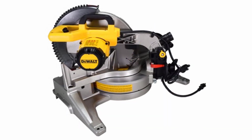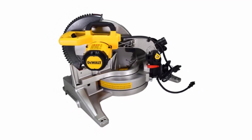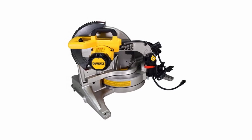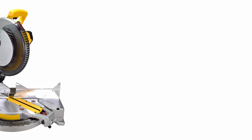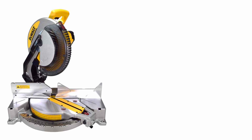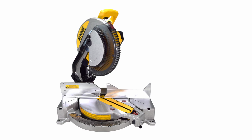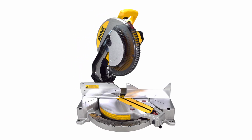Tall sliding fences support crown molding up to 7.5 inches nested and base molding up to 6 3/4 inches vertically against the fence, while easily sliding out of the way for bevel cuts. Exclusive back fence design cuts up to 2x14 dimensional lumber at 90 degrees and 2x10 at 45 degrees. Adjustable stainless steel miter detent plate with 10 positive stops improves productivity and ensures cutting accuracy.